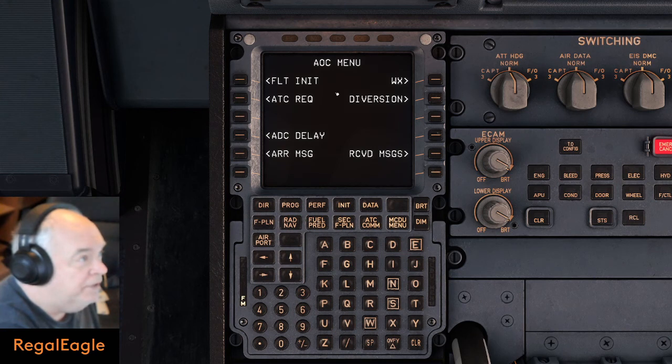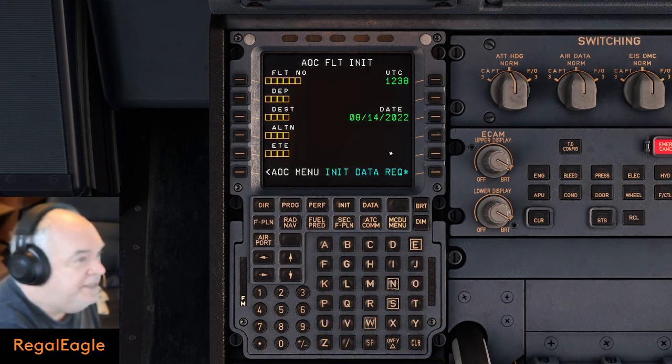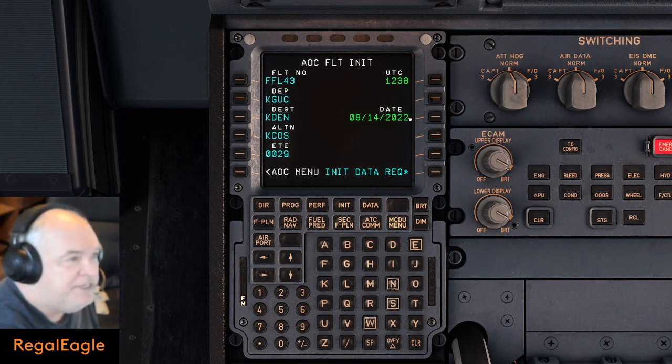Company menu. Flight initialization over the data link. We are Frontier flight number 43, flying from Gunnison to Denver. Our alternate is Colorado Springs. 29 minutes flight time. It is August 14th, 2022 in jolly old England. It's 12:38 in the afternoon.